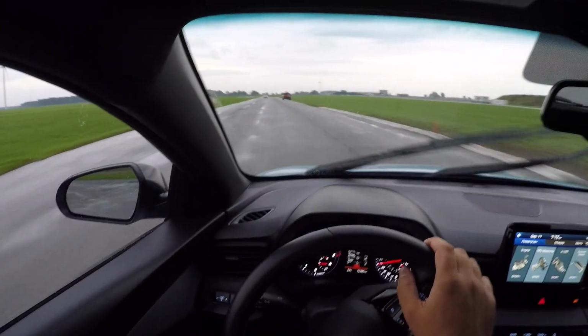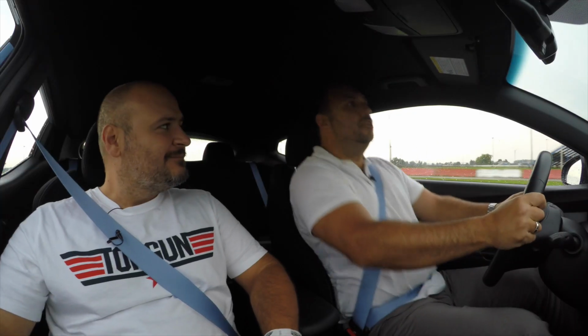How's the ride comfort on the road? Depends how you set it. Once you put this thing in race mode, you just bounce. The N mode is pretty bouncy.